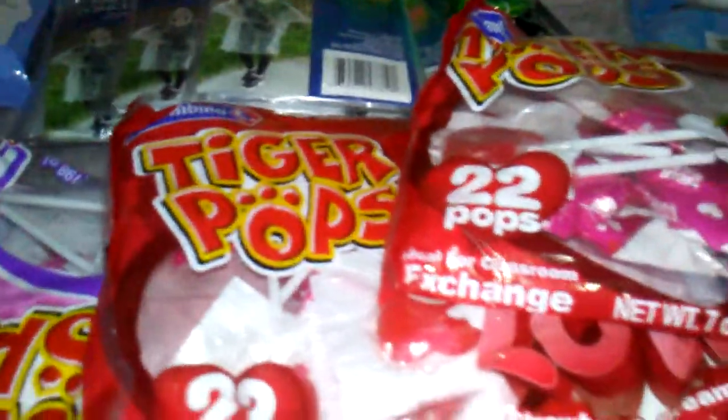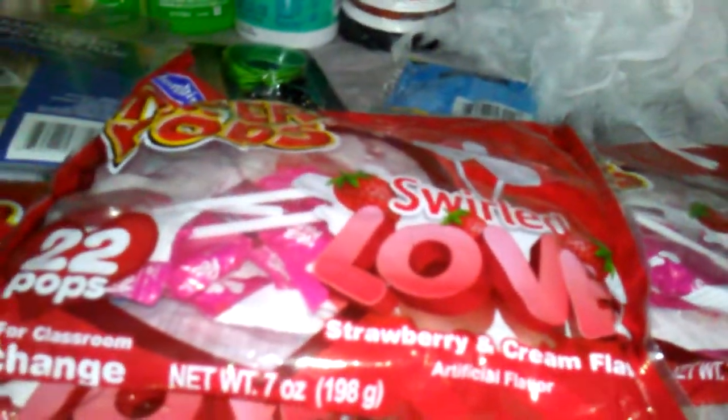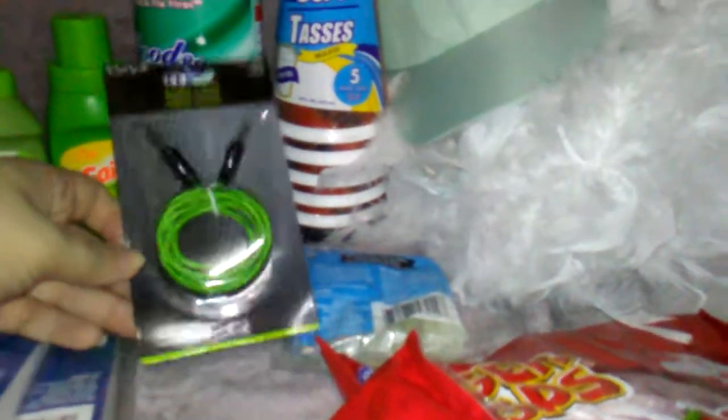My daughter actually bought these. She got 4 things of Valentine's Pops, and they were marked down to 25 cents a piece at the Dollar Tree. I cannot talk today. So we got those. I got some glue sticks. They also have glitter glue sticks too, which I almost got a pack, but I thought, no, I'll wait until later to get that.